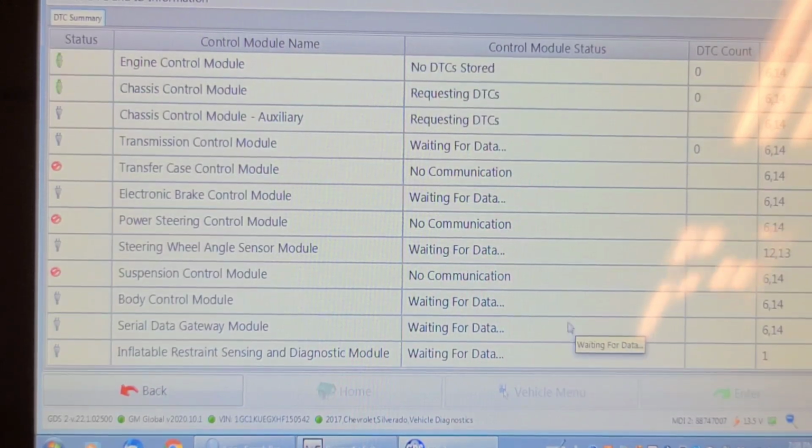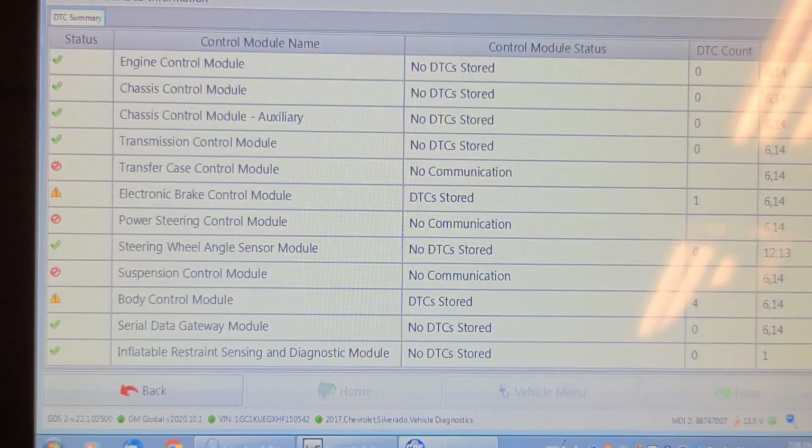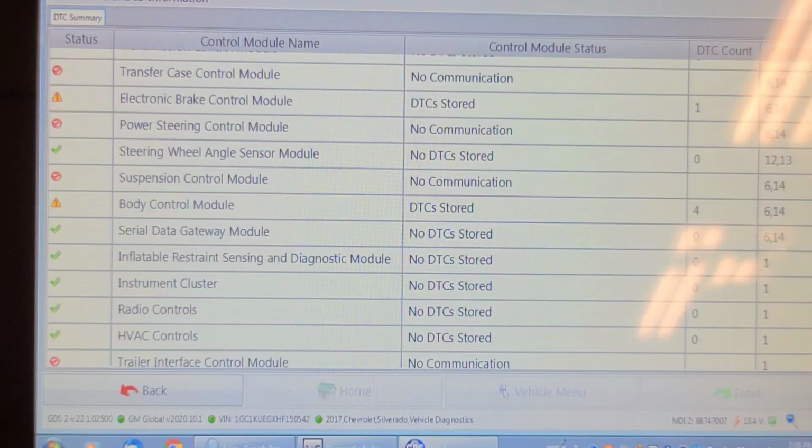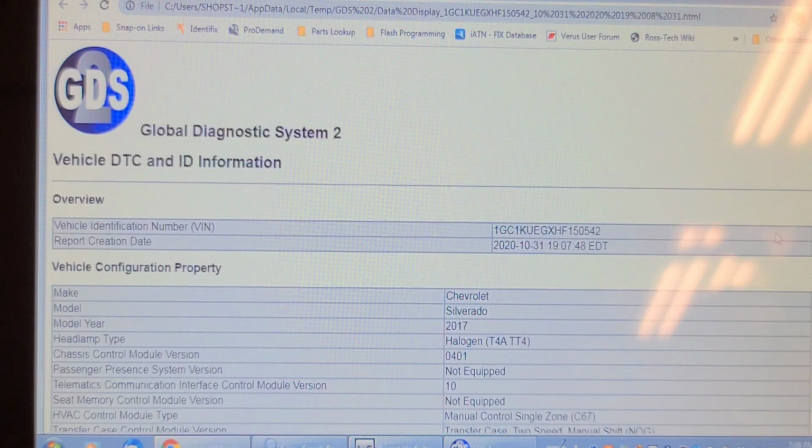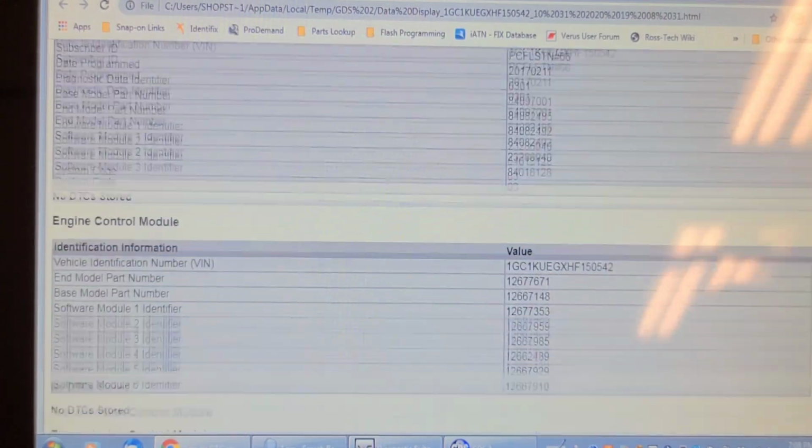Well, this is kind of cool. As it's scanning, it tells you what pins at the DLC it's using to do this. That's kind of neat. Electronic brake control module has a DTC. Body control module has 4 DTCs. Inflatable restraints and diagnostic module. What the heck happened there? Okay, that looks like that's the report. Yeah, this is the report.